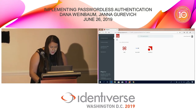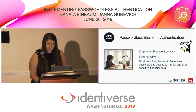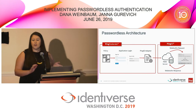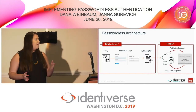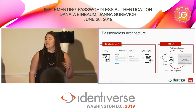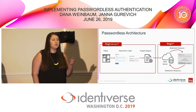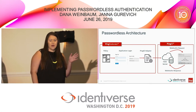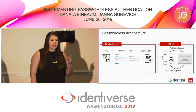So let's just review what just happened here. Then go back to the presentation mode. So what you just saw was an integration between PingFederate and PingID. In PingFederate, we had the policy. And that policy allows us to define what the login page looks like. It allows us to define that there are the traditional login credentials, which are username and password. And it also allows us to say that there is another way to log in, and that would be with Windows Hello. After the user, me, selected Windows Hello, it triggered the PingID adapter. And this adapter called PingID.